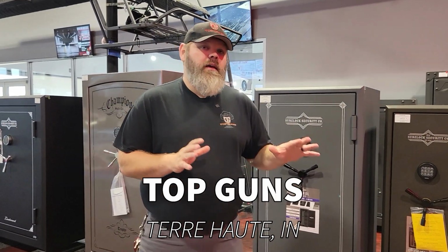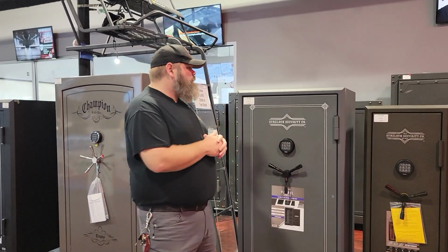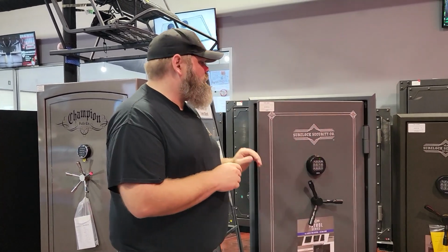Today's product spotlight is the Sherlock Patrol Safe. Now this is a 14 gauge safe with 45 minutes of fire rating. We're going to go ahead and open this thing up and I am going to explain to you why it's my favorite safe in here right now.